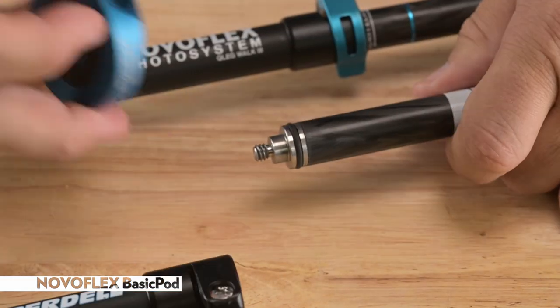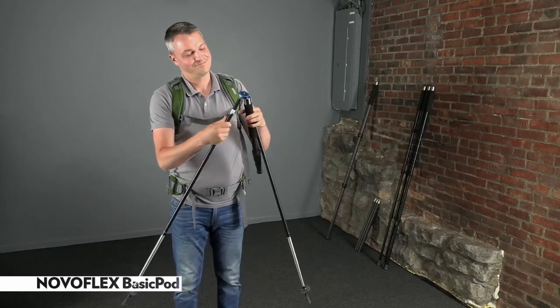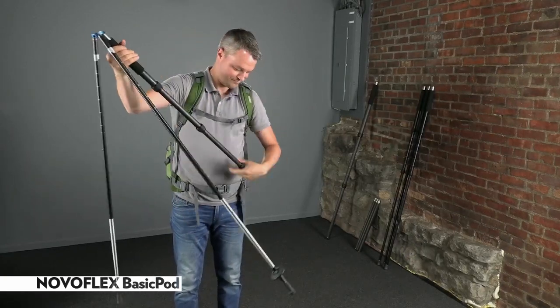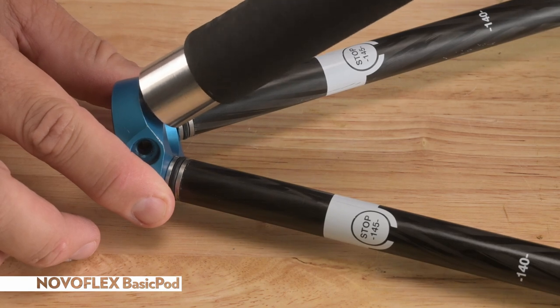Pulling off the handle reveals a 1/4-inch thread, which we use to connect the legs to the basic pod spider. A 3rd standard leg completes the setup and makes the bipod become a tripod.